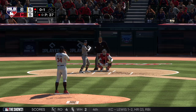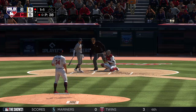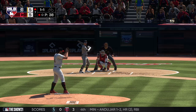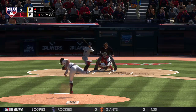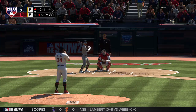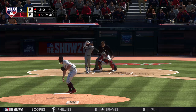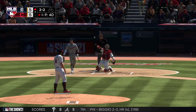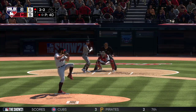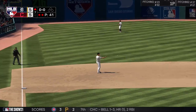Bases are empty, 1 man out. Outside for a ball, 1-1. And that misses. 2-1. Could have been 3-1. Instead, it's 2-2. Oh, look out. Hot shot to third, and there are 2 away.